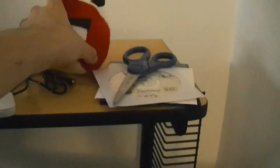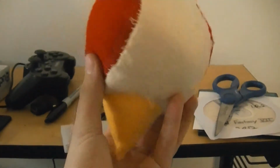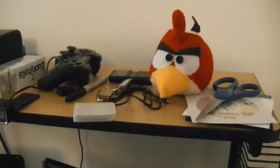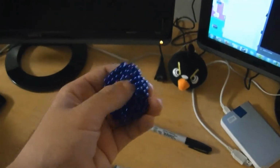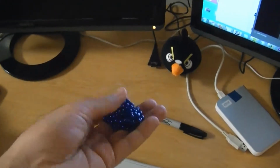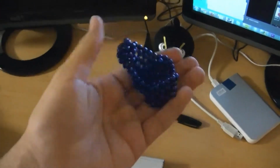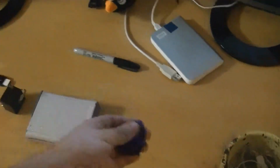Right here, got my little red Angry Bird, who I called Rocket, who one of my friends made for me back in high school, and I still love that thing. And right here, I think the last thing I really have to show are these buckyballs that one of my friends got for me for Christmas as well. Very, very fun to play with. I think I spent like 2 hours playing with these last night. I didn't even realize it.